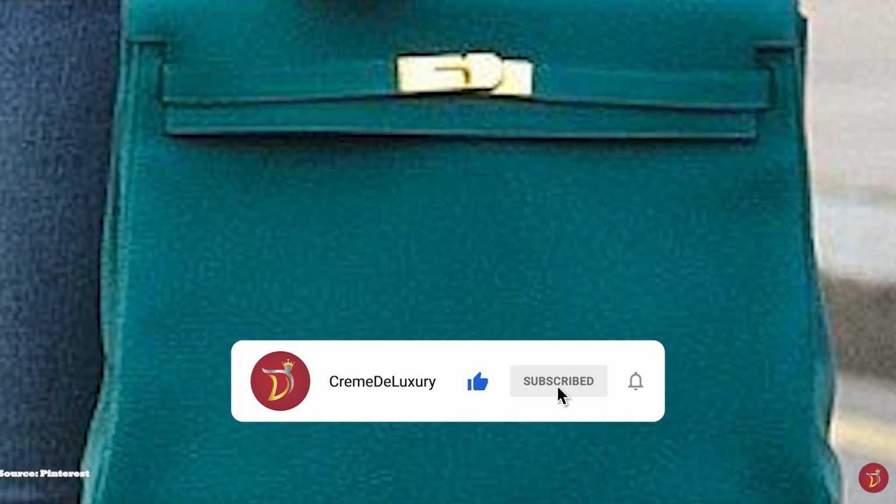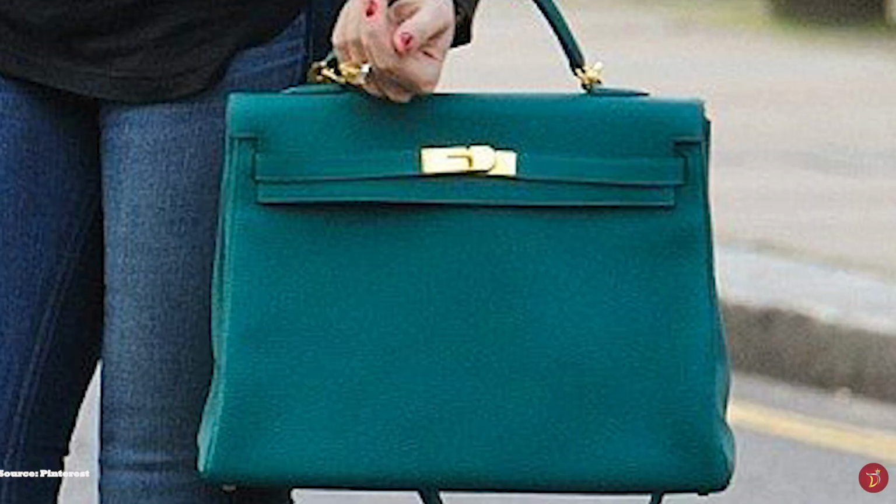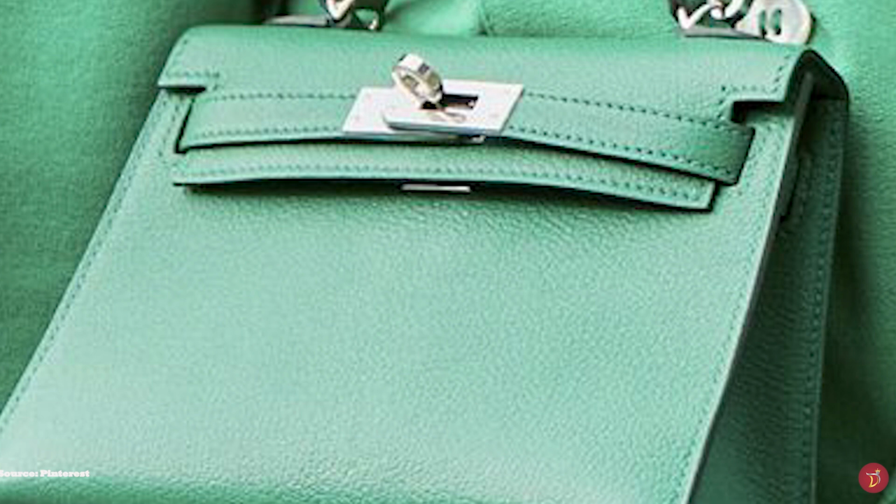The Kelly is also adorned with signature hardware elements, from the clasp to the studded feet bottom, and the lock and key that sits in a leather lanyard known as the clochette. The hardware is usually either gold-plated or with a palladium finish. Other versions come in 24-karat plated gold or silver. Lastly, the famous gold stamp that says Hermès Paris gives the final seal.